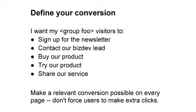Whether that means for a group of visitors to sign up for the newsletter, or to contact your biz dev lead, or to try your product, you want to have a relevant conversion possible on every page, like a call to action, and not force users to make extra clicks.